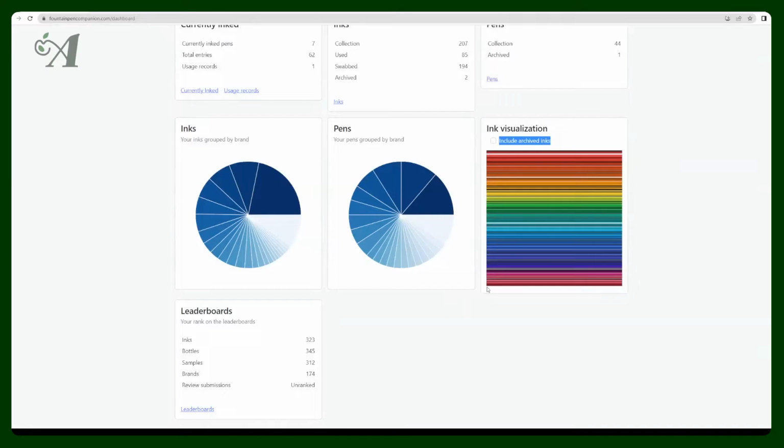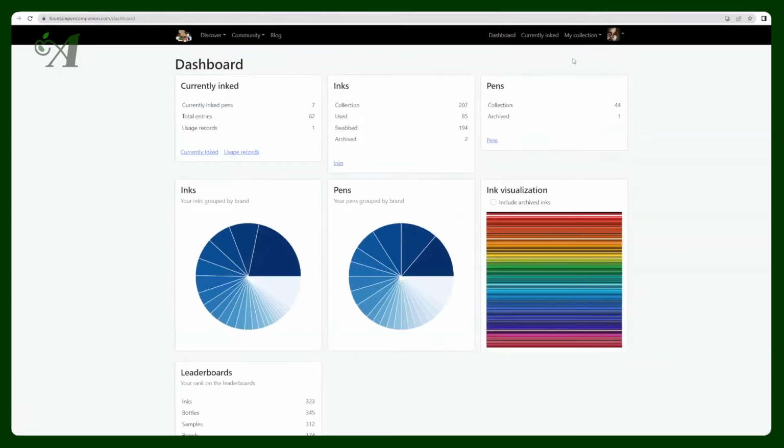This is beautiful, this visualization that points out just how much I'm lacking in purples and pinks, but I really like blues and greens and teals. It shows that I have an affinity for Pelican and Pilote, and I have a ton of Diamine inks. Who doesn't, right?